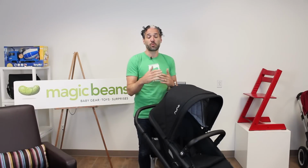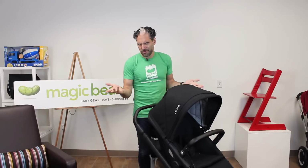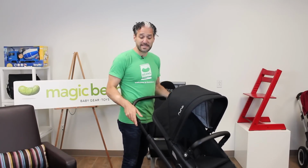Now, you can get a bassinet with it if you want to, but it comes with car seat adapters included to make it work perfectly with the Nuna UPPAbaby car seat, which is our most popular car seat. Adjustable handlebar, and it stands on its own.